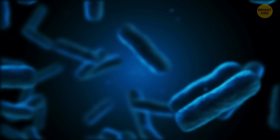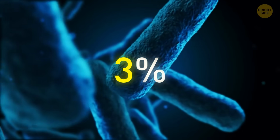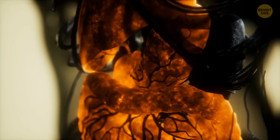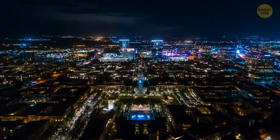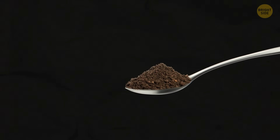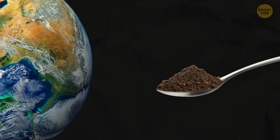Trillions of microorganisms live inside you. They make up 3% of your body weight and weigh up to 6 pounds. Microorganisms play a very important role. They help with digestion, absorb nutrients, and do many other things we never notice. In comparison with microorganisms, there are really few people on our planet. A teaspoon of soil contains more living organisms than there are humans on the planet Earth.